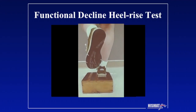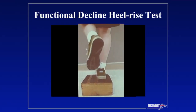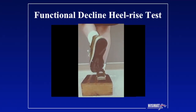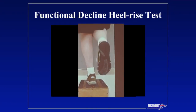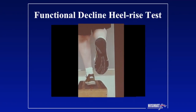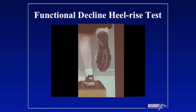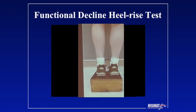And this is an example. This is a non-involved side, on the decline. This is a 20-degree decline angle. You can see his non-involved side, and then you can see what happens when you put him on the decline angle on his involved side. He has no ability to plantarflex. They typically use a knee-jerk mechanism to try to act like they're actually going off, but they're really not. But you can see it's not that he lacks the motion. If you put them bilaterally, they don't have a problem getting it. It's just that they have that end range weakness functionally.